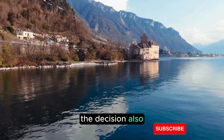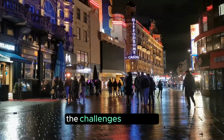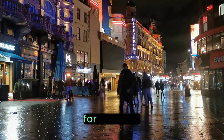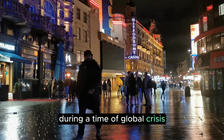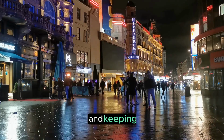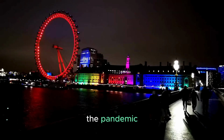The decision also aligns with the government's response to the challenges posed by the COVID-19 pandemic. By reducing the financial stress for immigrants during a time of global crisis, the decision supports the well-being of immigrants who have been critical in saving lives and keeping the country functioning during the pandemic.